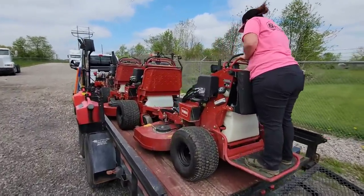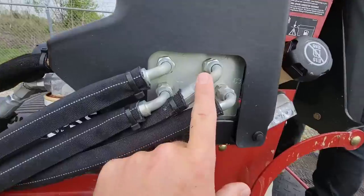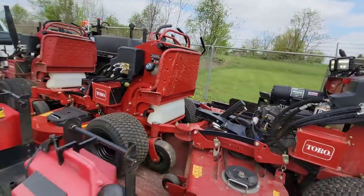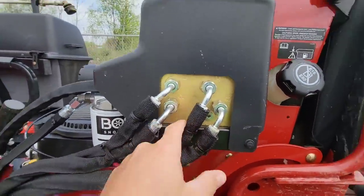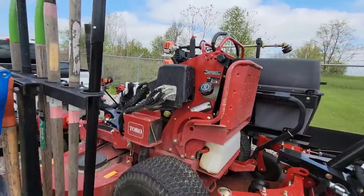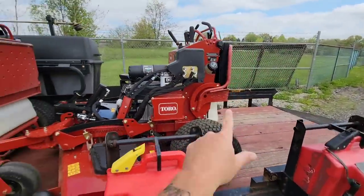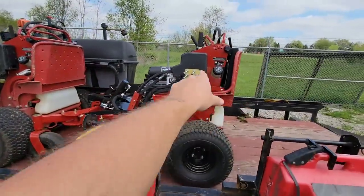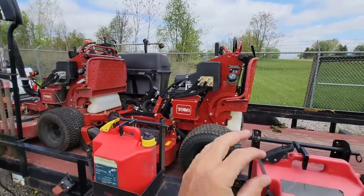Hey, I did want to point this out though. So this is the new one. See how this is silver? It's like brass or something. Different color. That one's the same. I'm going to have to phone a friend at Toro and see what's up with that. Just throwing little things off. I like everything the same.